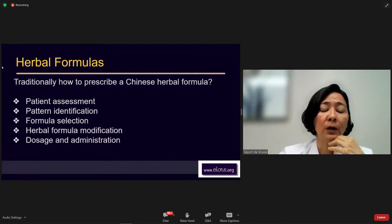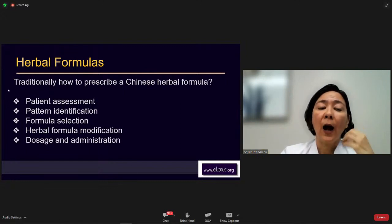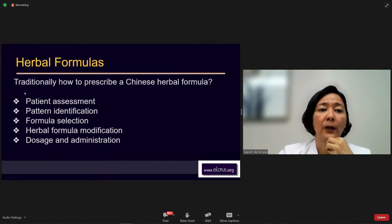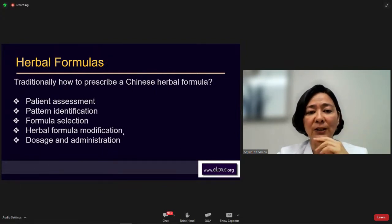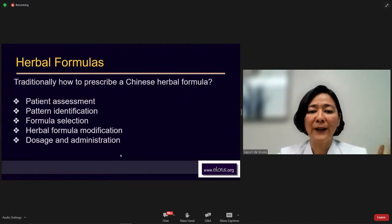So let's go a little bit more into how to introduce the idea of herbs to the patient. How do we do it traditionally? How do we prescribe herbal formulas traditionally? We do the patient assessment, the pattern identification, the formula selection, the herbal formula modification, and the dosage and administration. This is how we learn in school, right? This is how I learned in school.